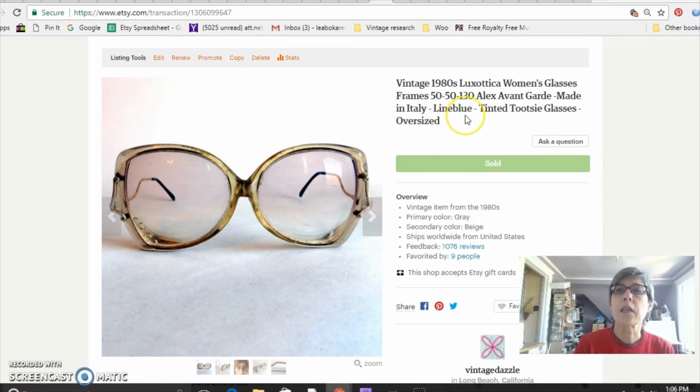It's important that they be in really good condition and that you get the measurements in there. And I think the ones that are made in Italy or Germany or places like that kind of have a little cachet to them, and that helps. Anyway, I got these at the flea market for $3 and sold them for $34.